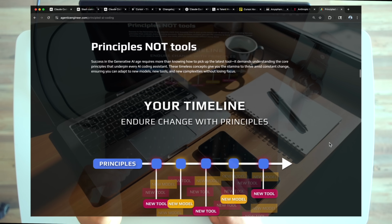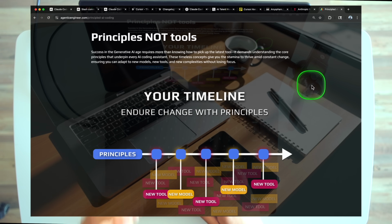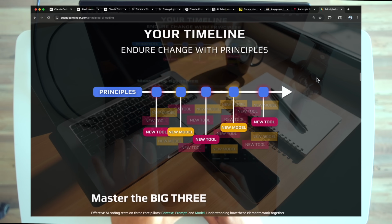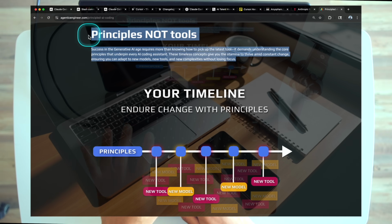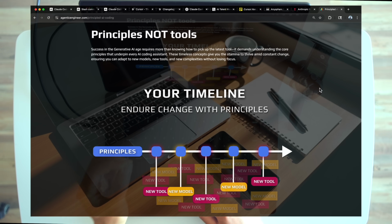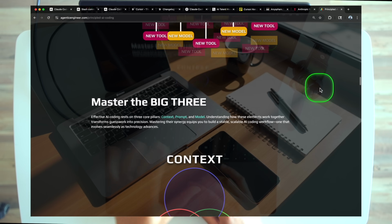It's about principles, not tools. The first thing we address in the course, the first thing that's literally on the screen: tools will change and models will improve. You can't focus on these things. And I know I sound like a hypocrite talking about Claude Code as the best tool. I am ready to leave this tool behind as soon as something better comes along. But right now, I can apply great principles of AI coding to Claude Code, right?